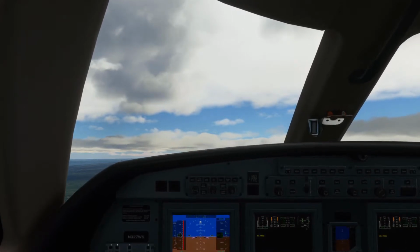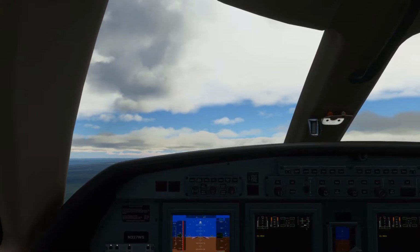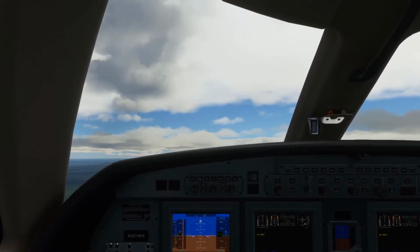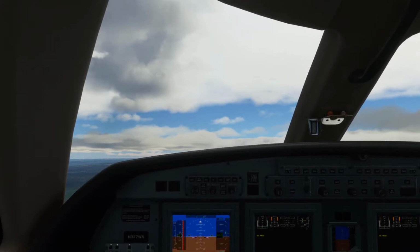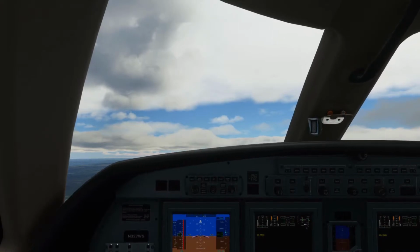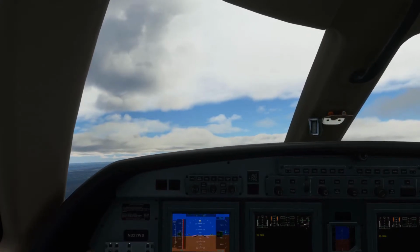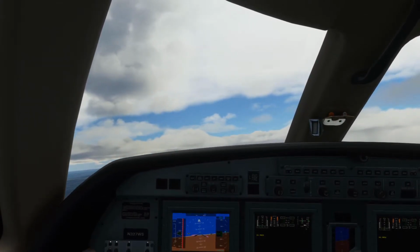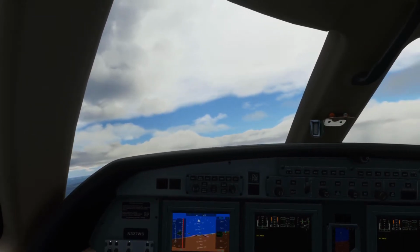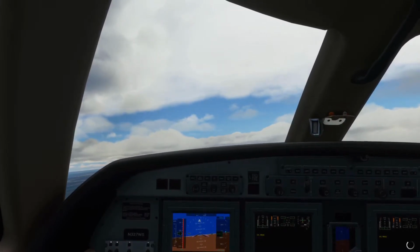Daytona approach, Bug Eater 64 Alpha Alpha Delta X-ray is type 6 miles west of 3 4 Foxtrot Delta. Request flight following. Bug Eater 64 Alpha Alpha Delta X-ray, Daytona approach. Squawk 0615. Squawk 0615, Bug Eater 64 Alpha Alpha Delta X-ray. Bug Eater 64 Alpha Alpha Delta X-ray, radar contact 5 miles west of 3 4 Foxtrot Delta, 2,900 feet. Altimeter 29.85. Copy, we are Bug Eater 64 Alpha Alpha Delta X-ray.